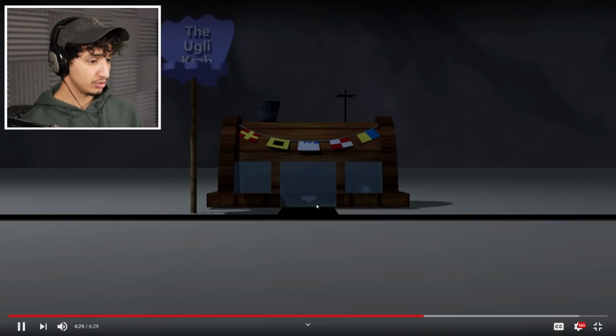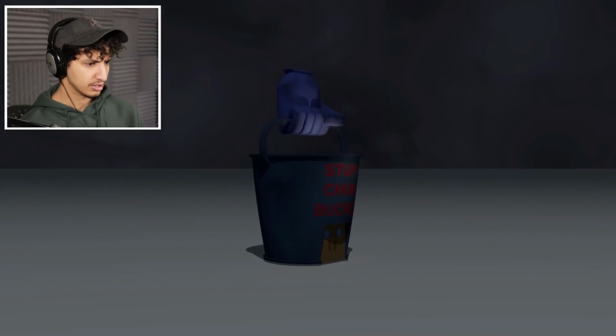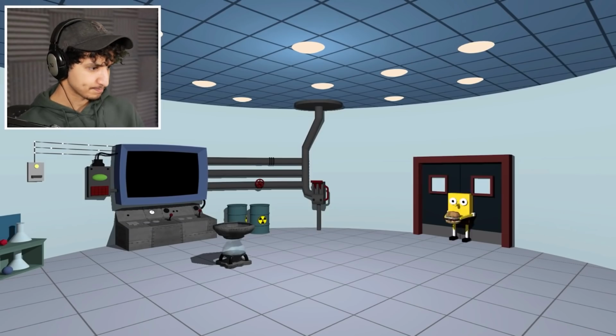The sign looks different. It says the Ugly Krab. So I apologize. I was calling it the Krusty Krab this whole time. I was wrong. In this universe, it'd be the Ugly Krab. The Cheap Krab, even. Oh, jeez. You know there's a door right there. Could've just taken the door. Whatever, they're going to the stupid chum bucket. So they didn't see Mr. Krabs. So Mr. Krabs is not in this animation.